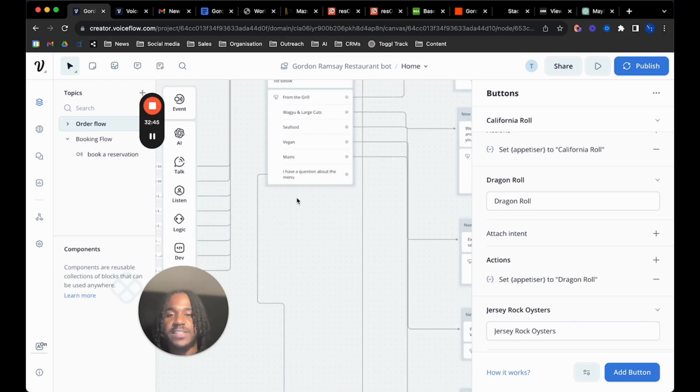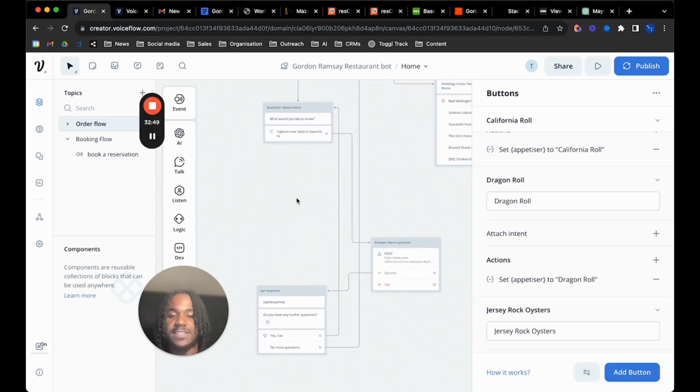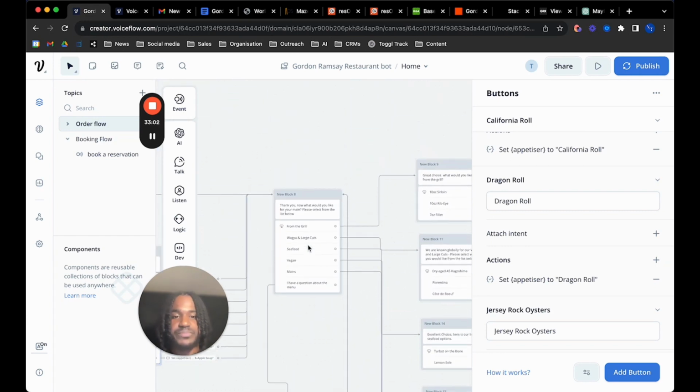And then last but not least, there is an option if they want to ask a question about the menu. Again, this just takes them through the exact same question loop that we had at the beginning for the FAQs. Exactly the same thing. You just want to copy and paste those blocks, put them in here, and it is literally the exact same thing.